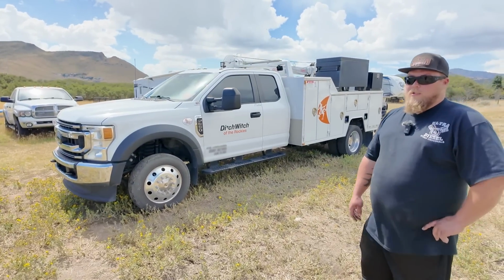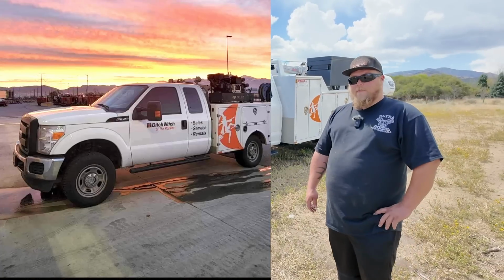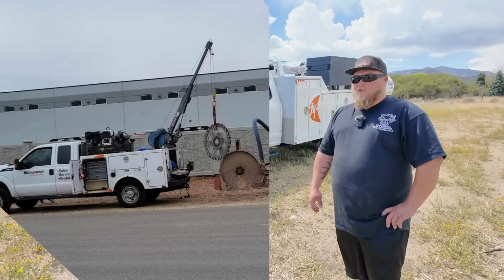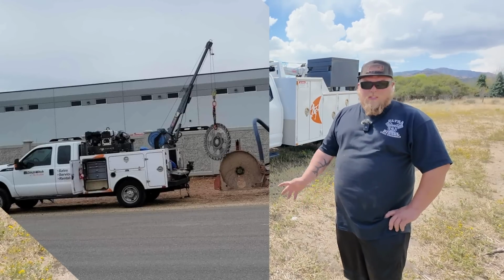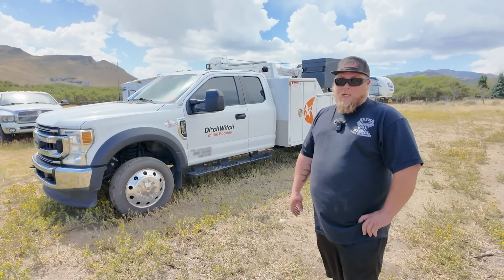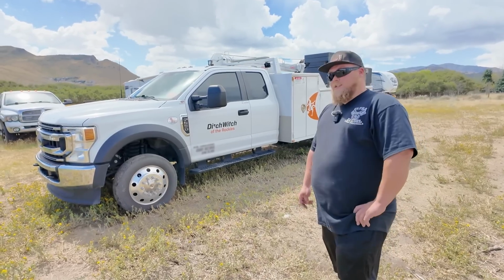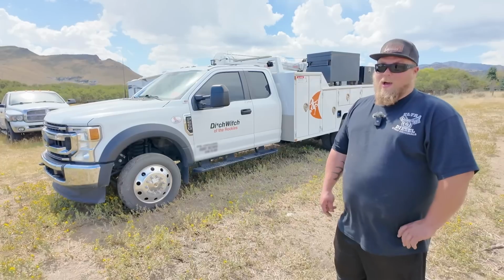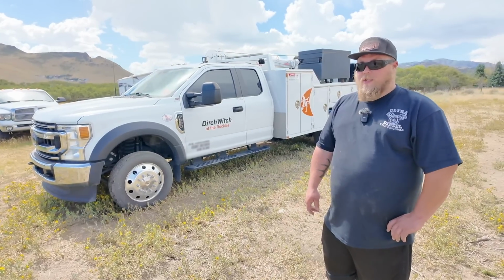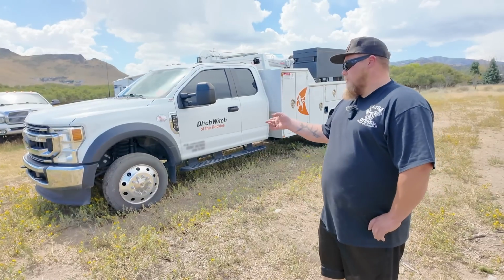So what truck did you have before this? I just had a 1-ton F350, had a small service bed on it, a small crane. I was kind of just going out doing small stuff, and then it turned into big jobs with that little truck. I told them I was running out of room for all my tools and stuff. I was keeping tools in the cab, and so they got me this truck.